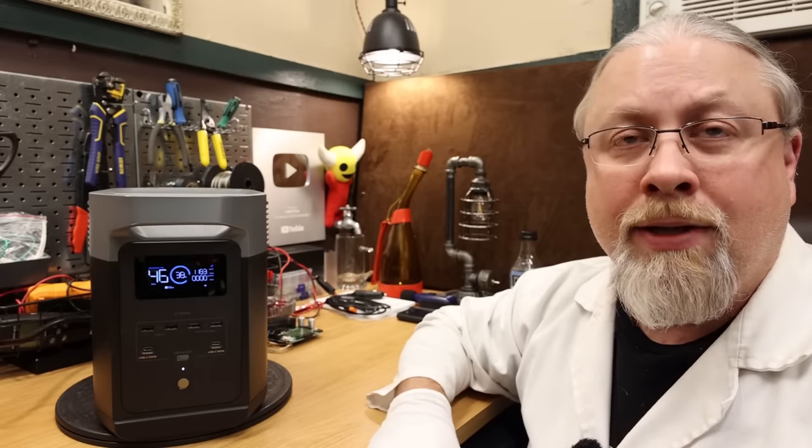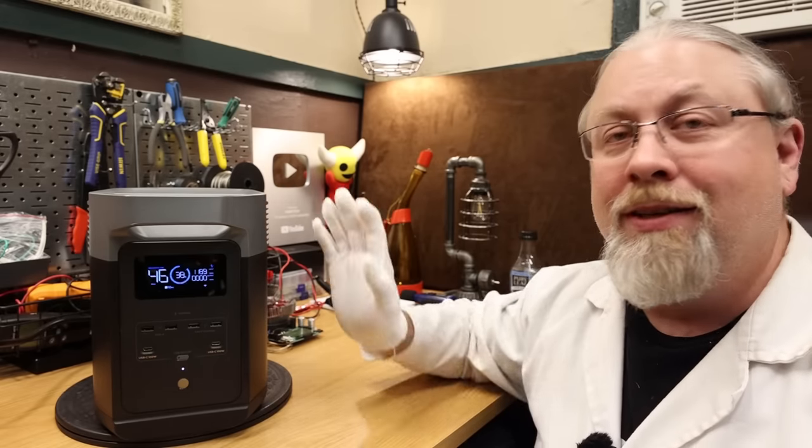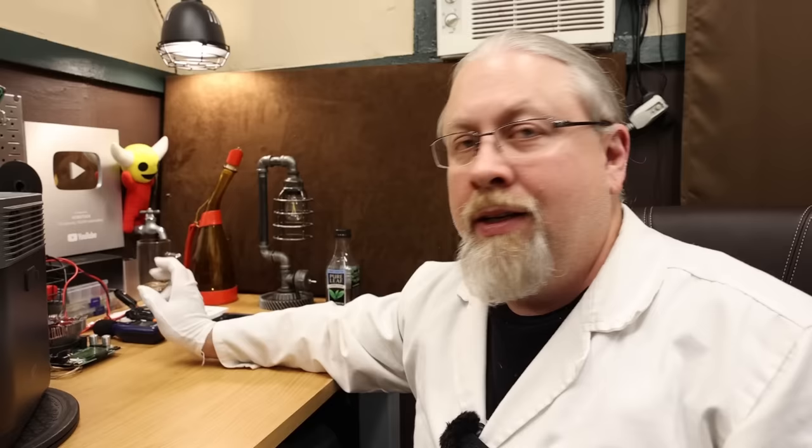Now, I can tell you already what the decibel level of this fan is. It's exactly the same as it was before, because it's pretty darn loud. So this thing is loud whether or not it's charging or discharging. That's just something you have to get over. It's a small product with little tiny high-speed fans. It does sound like a hairdryer.